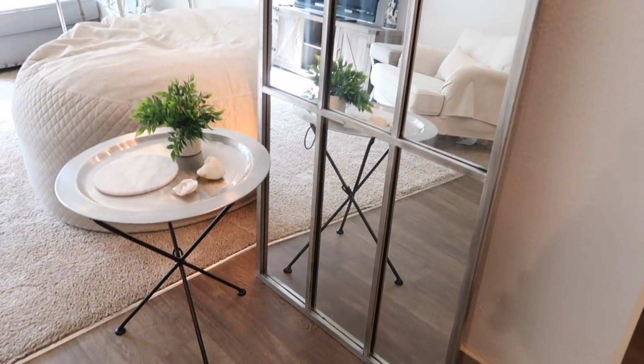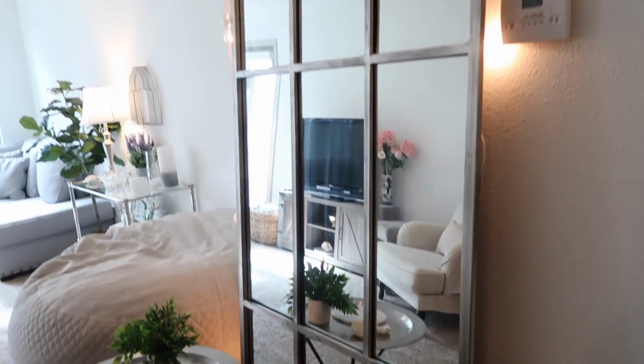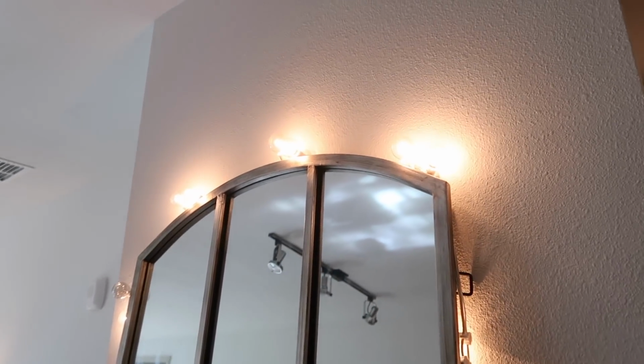This mirror I am obsessed with. I got this from HomeGoods. I saw it and I'm like, I cannot leave without buying this. It's so adorable, I love it so much.